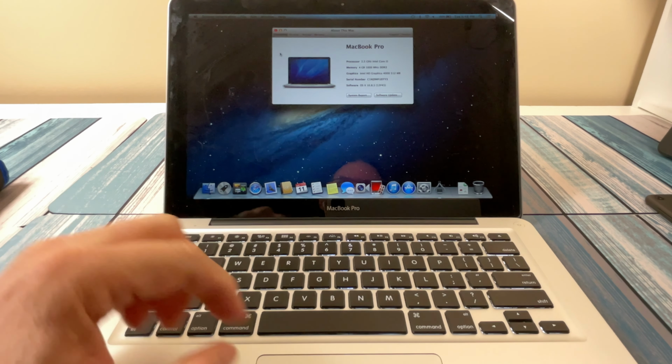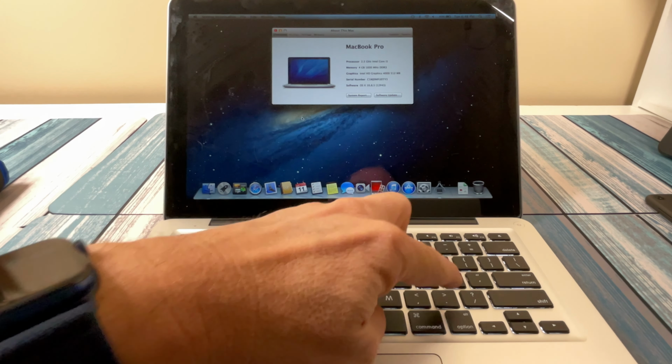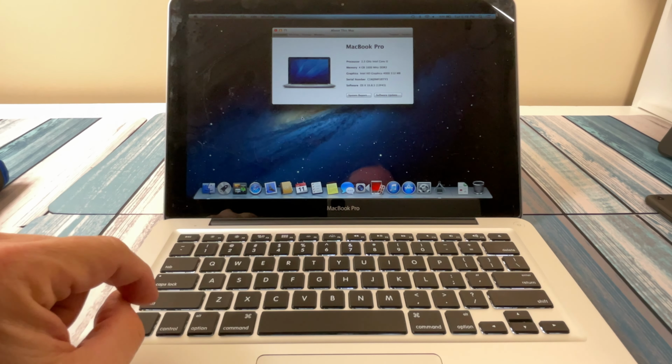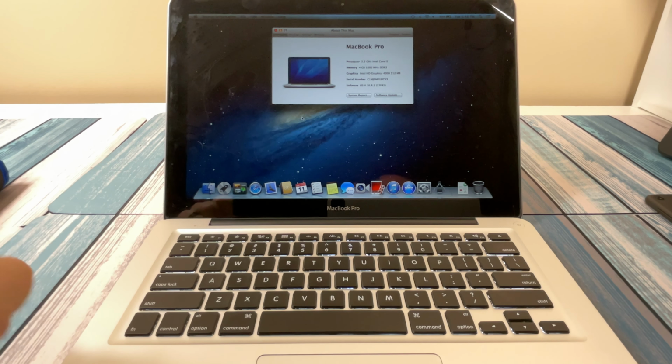So I would open up just a text document and just type every single letter, every single number, and make sure everything worked. And if the person isn't willing to let you do that, then they may be trying to hide something.